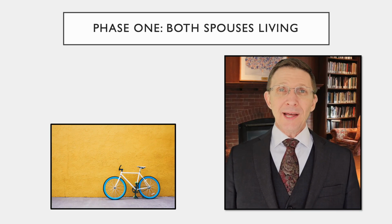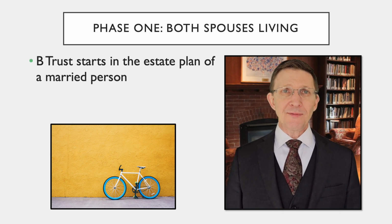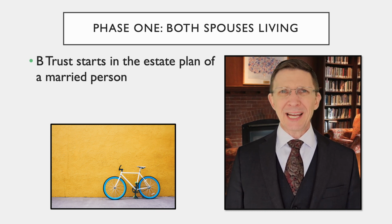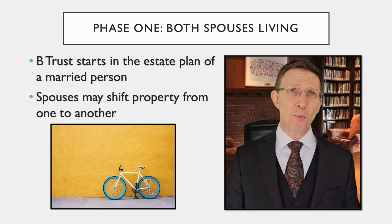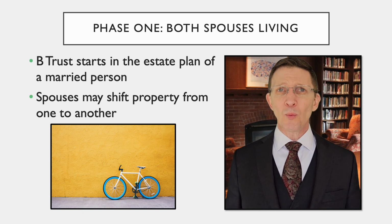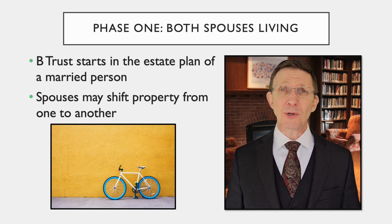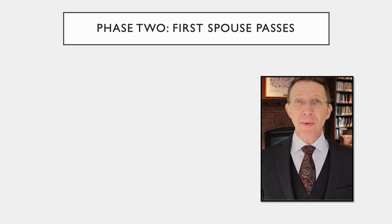In Phase 1, the grantor spouses are both living. The B Trust typically starts life as a provision in the estate plan of a married person. A wealthy couple planning carefully to reduce estate taxes may change the ownership of some property from one spouse to the other, depending on which spouse has more separate property assets, which is more likely to die first, and other factors. Phase 2 begins when the first spouse dies.